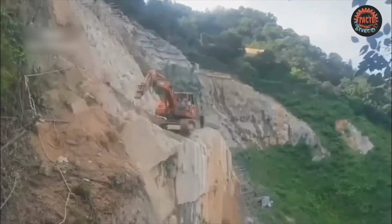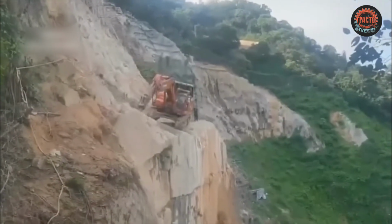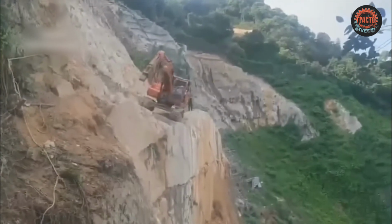Operating a heavy machine remotely is no simple task, and in this challenging location, it truly tests any operator's skill.